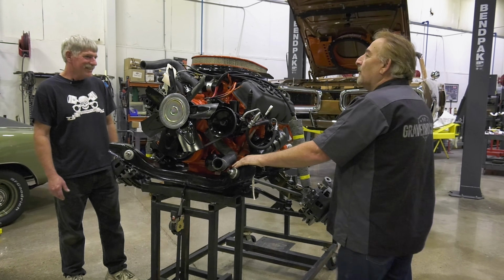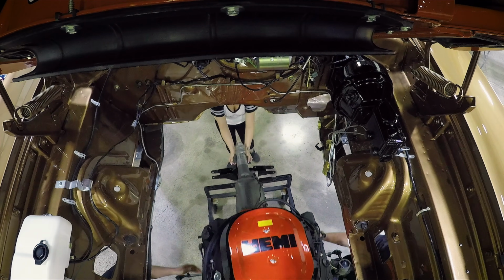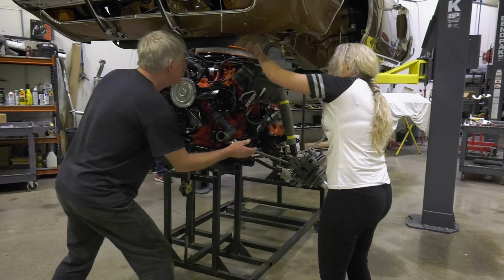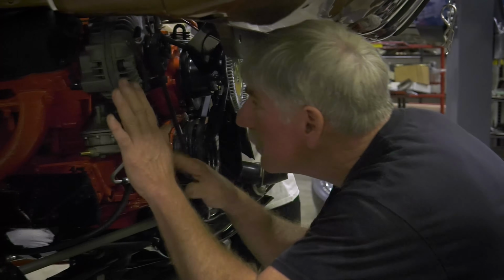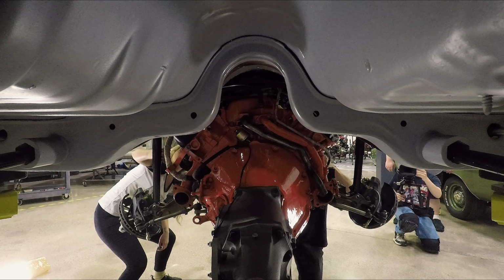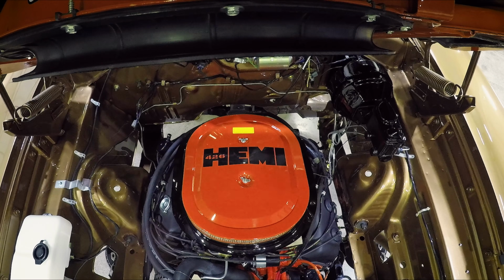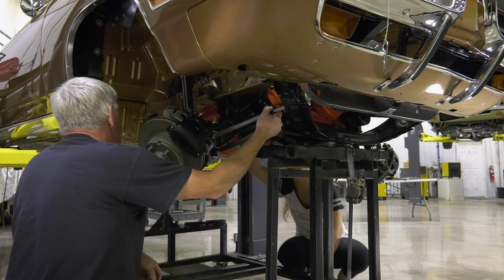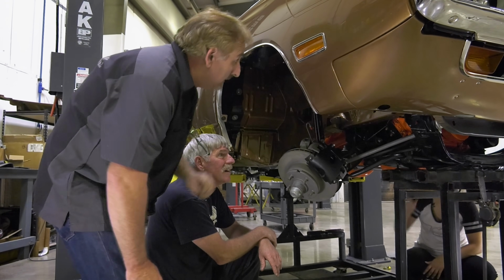The machine work required to restore this engine included turning the crankshaft 10 thousandths on the mains and 10 thousandths on the rods. They bored the cylinders 30 thousandths over and installed new hyper-eutectic pistons, balanced the engine, and installed a comp cam and lifters to ensure years of smooth running. The heads were rebuilt using bronze guides, a 3-angle valve job, and new Mopar Performance valve springs.